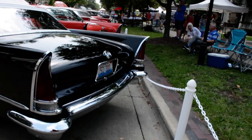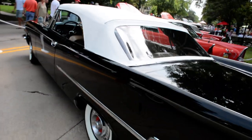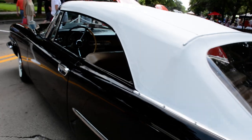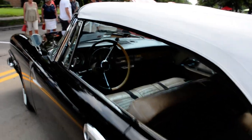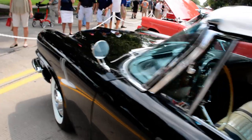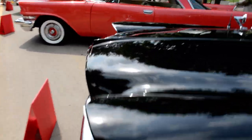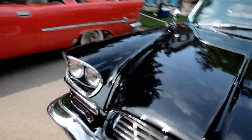and Terry and Chloe Berg's 57 Chrysler 300 that Terry's father bought brand new locally here in Berkeley, Illinois. Car's had a little bit of resto work done, but mostly original. Beautiful C convertible again.